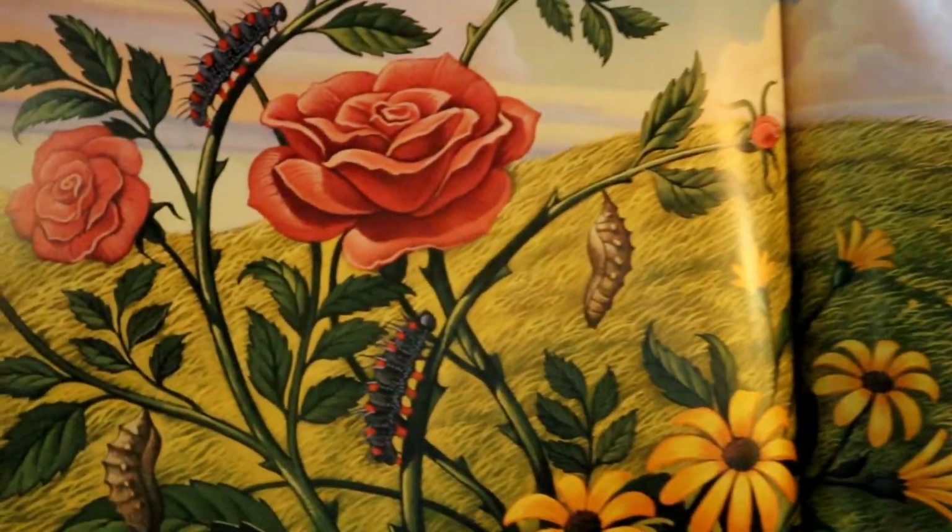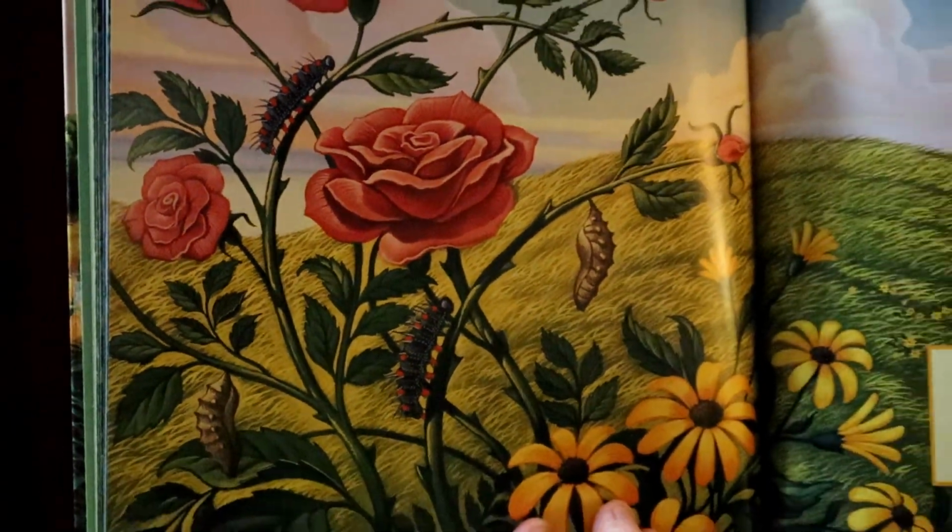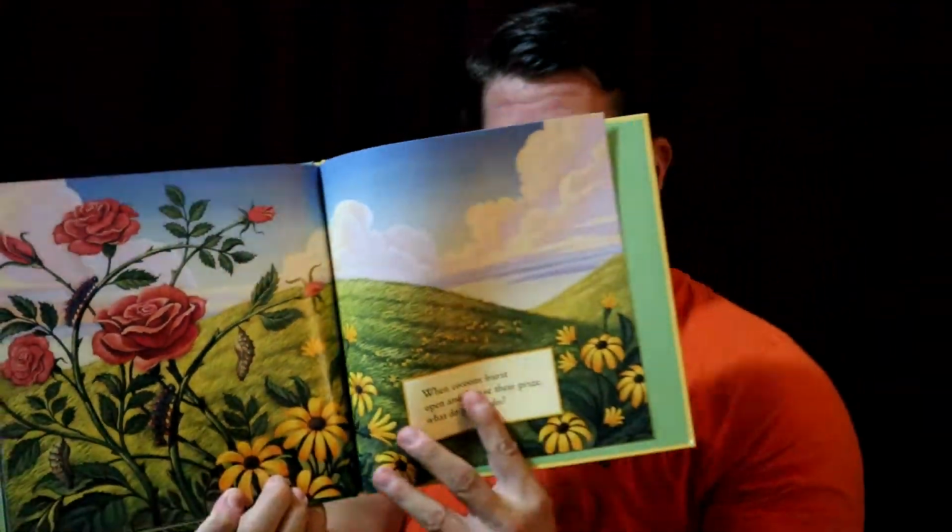Let me zoom in on the caterpillar. Okay, and the cocoon. See the cocoon, see the caterpillars, the roses. It is springtime now, and this person right here is ready to get off of this quarantine and go start getting out in the fresh air, getting amongst the people, and just being around nature again. So let's see what goes on in this book.